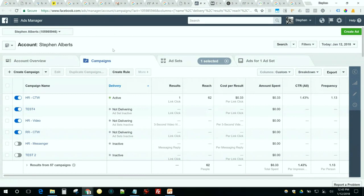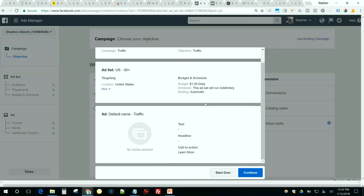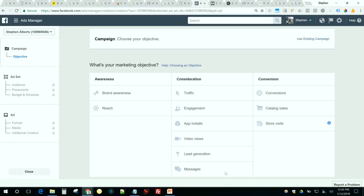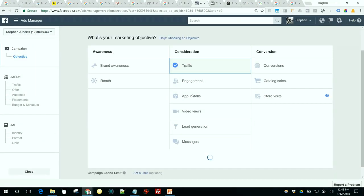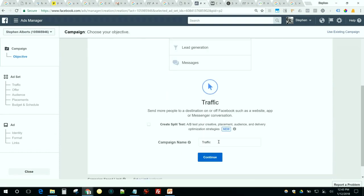It's free to sign up. You do have to pay for the advertising spend, but you can set up an account and go to create campaign. I'm not going to go fully through the campaign, but I do want to show you the targeting. I'm going to start over here. You're going to do traffic because you're sending traffic to your website. Just name it whatever you want down here.